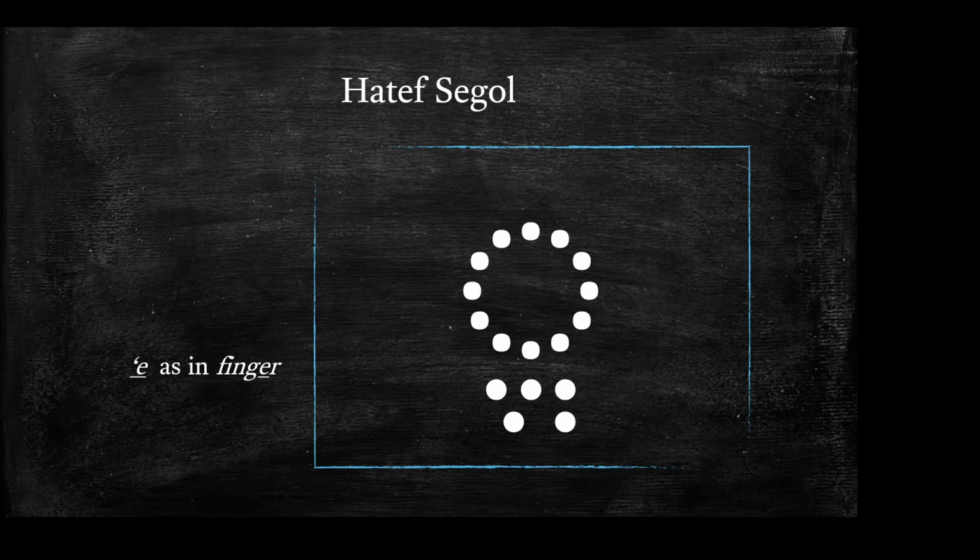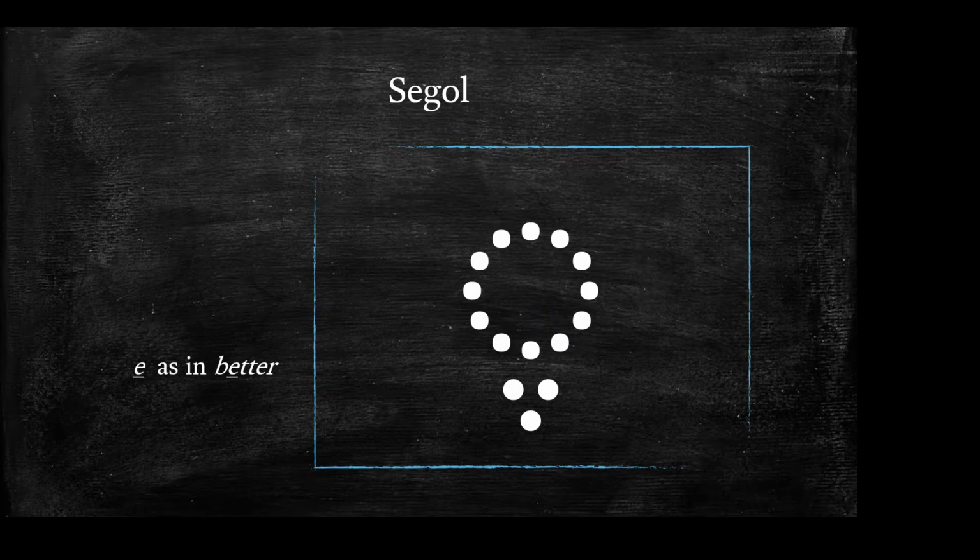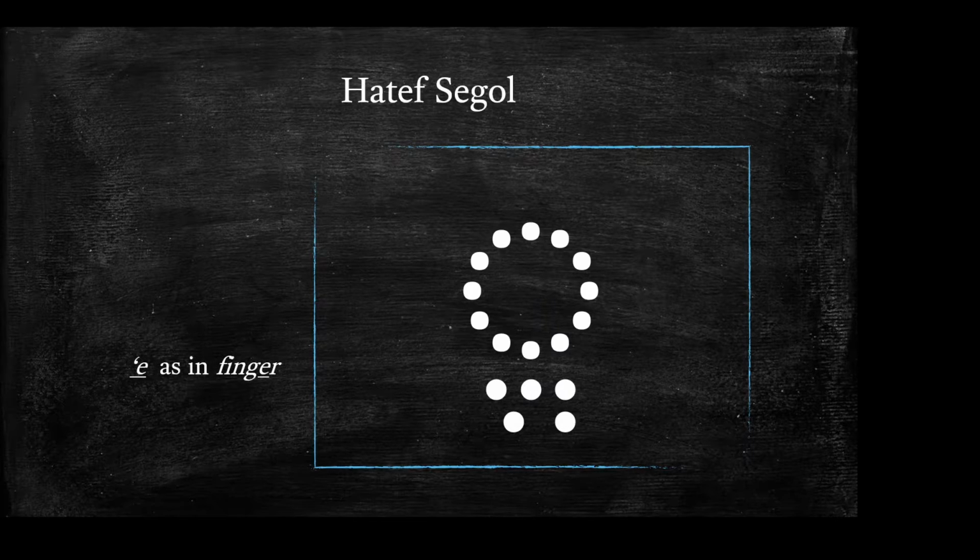Hatef segol. Those are the three dots of the segol. Just to go back one slide, three dots in that arrangement makes an eh sound. It's called a segol. If you take those three dots in that arrangement and add a schwa, a two dot, right in front of it, they form what's called a hatef segol. So this is the form, hatef segol, and it makes another barely pronounced sound, eh, which sounds like the other hatef vowels if you go back to the first chart. They all pretty much sound the same. If you wanted to have some kind of consonantal difference or some other difference in sound, then think of the hatef segol making the E sound as in finger.